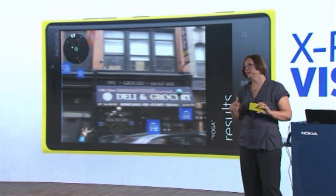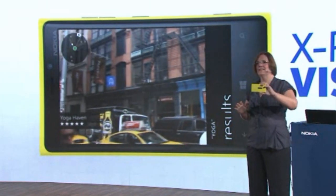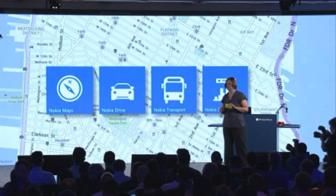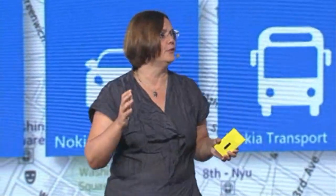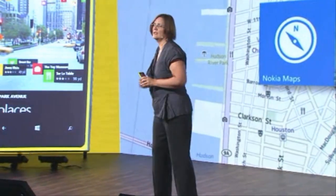With Nokia Maps on Windows Phone 8, once you've set the route, lift up the phone at any time to switch into an augmented reality mode and see both the direction of your route as well as the points of interest nearby. This is just the start of a new way to discover the world. With Nokia City Lens, the Nokia Location Suite continues to evolve the most advanced, global, and feature-rich mapping experience in the world.